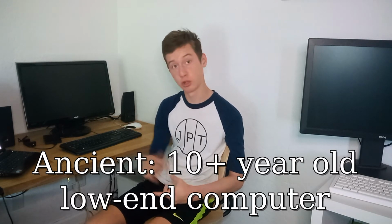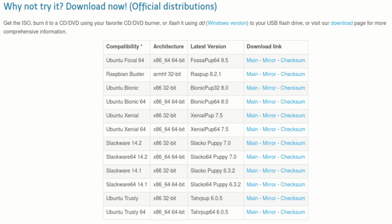And unlike Lubuntu, Puppy Linux has different versions of it known as puppies, which are based off of different Linux distributions. There are puppies based off of Ubuntu, Slackware, and other Linux distributions out there. So choose one depending on which distro you want it to be based off of.